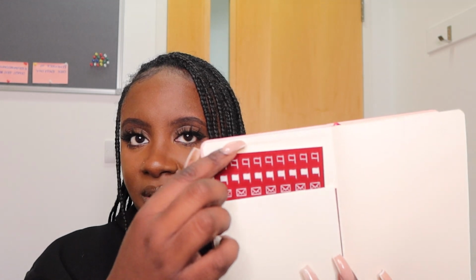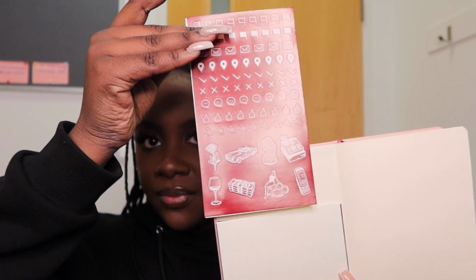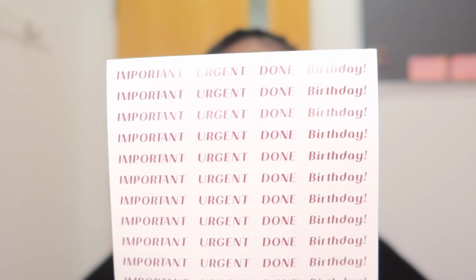I absolutely love that. So let's fast forward towards the end and see what's at the end. At the back, they have a nice little cubby hole over here, right? They've given me some stickers as well. I love this. I'm such a visual person, and things like this can really help me stay on track of what I'm doing. The stickers say important, urgent, done, and birthday.